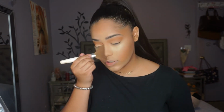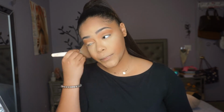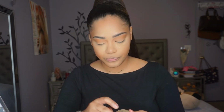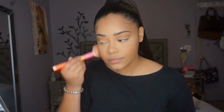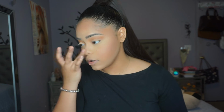I'm just gonna take a big fluffy brush and wipe off the powder from my face. We're gonna go in with blush. I'm gonna go in with this Milani Berry Amore. It's a very soft, light pink. I like it. It has some glitter to it. Highlight isn't a lot, but it is there a little bit. So I'm just gonna take Class Act from ColourPop, use my finger, and do a little bit on my nose, down the bridge, just like that.